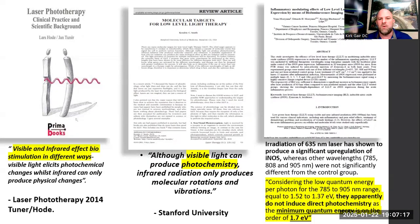Now, again, don't take my word for it. Let's look at what some well-recognized sources are saying about this. One of the books over here, Laser Phototherapy, which, if you do a Google search on it, you can find free PDFs on it because the book is out of print. So there's some people who have uploaded it for you to be able to check out all the data that's in there. It's by Lars Hode and Jan Turner. And in it, they talk about this in 2014. They said that visible and infrared wavelengths of laser and light affect biostimulation in different ways. The visible light, violet, green, and red, elicits photochemical changes, while infrared, going from 800 to around 1064, can only produce physical changes like thermal and mechanical changes.